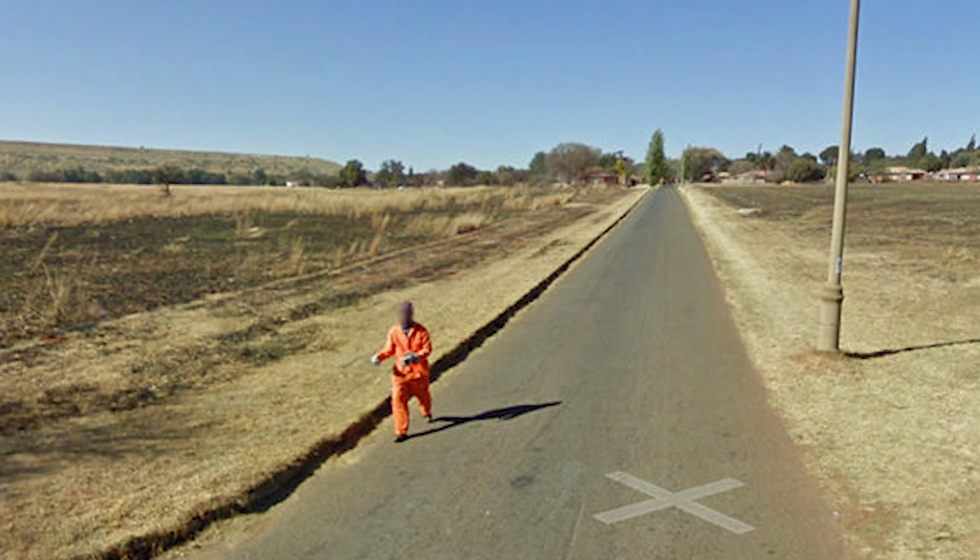Prisoner escaping. That looks quite dodgy at first thought, doesn't it? Which begs a question. If anyone had the sort of intellect to manage to escape a prison, why would they be on the side of a road?